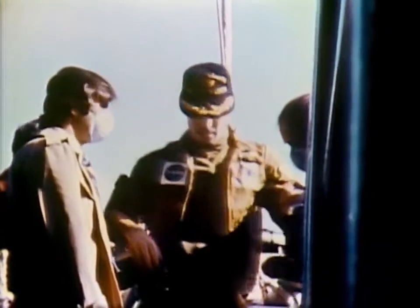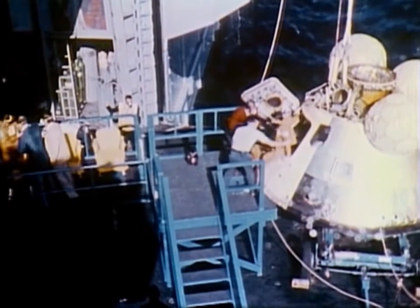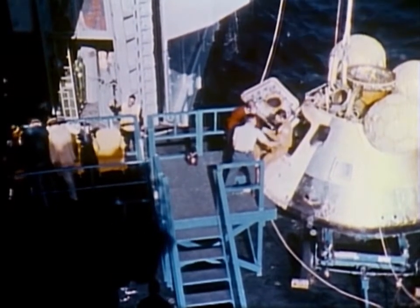After 2 months and some 24 million miles, the scientific journey had ended. They were home, back in Earth's gravitational fold.